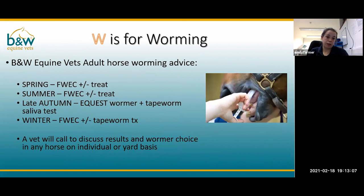So as we said, three or four worm egg counts throughout the year. They've always got to be wormed in the winter, regardless of worm egg count, with a moxidectin wormer. A stage of the worm's life cycle is within the gut wall, which we can't necessarily see with just a worm egg count. So we always advise having a treatment in the winter with a wormer, regardless of egg count.